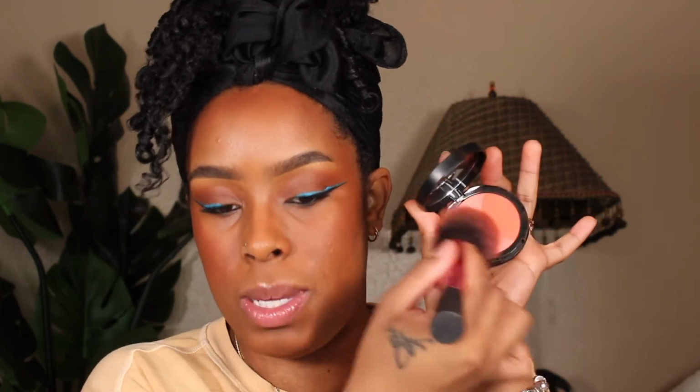Alright, so now I'm going to move on to blush. I'm going to be using this blush by Sephora. This is Peach Blossom number 2 with this Real Techniques blush brush. And I just tap it in there like this because it is double color. So I want to make sure I get all the colors.